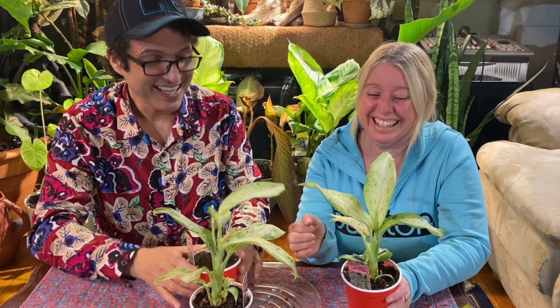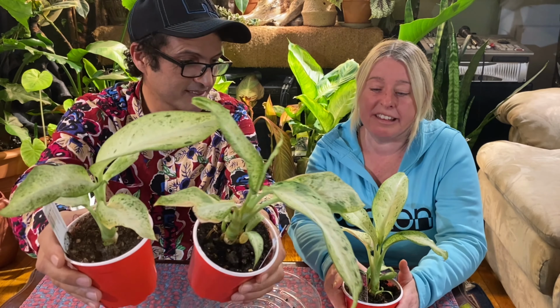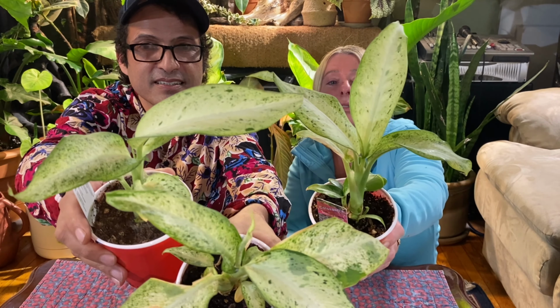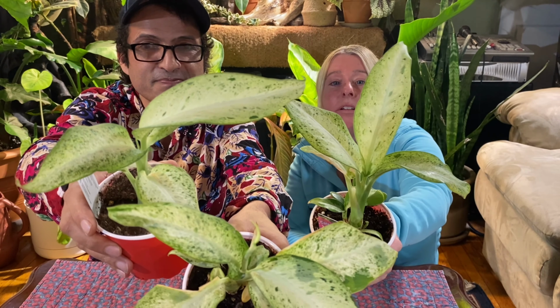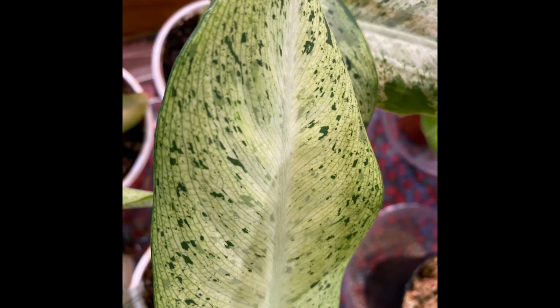Anyway, we got them for free. And now look at them. They were sickly. They didn't want to put the effort into trying to save them. They're dieffenbachias. So we brought them home and rehabilitated them, and put them in our grow room.